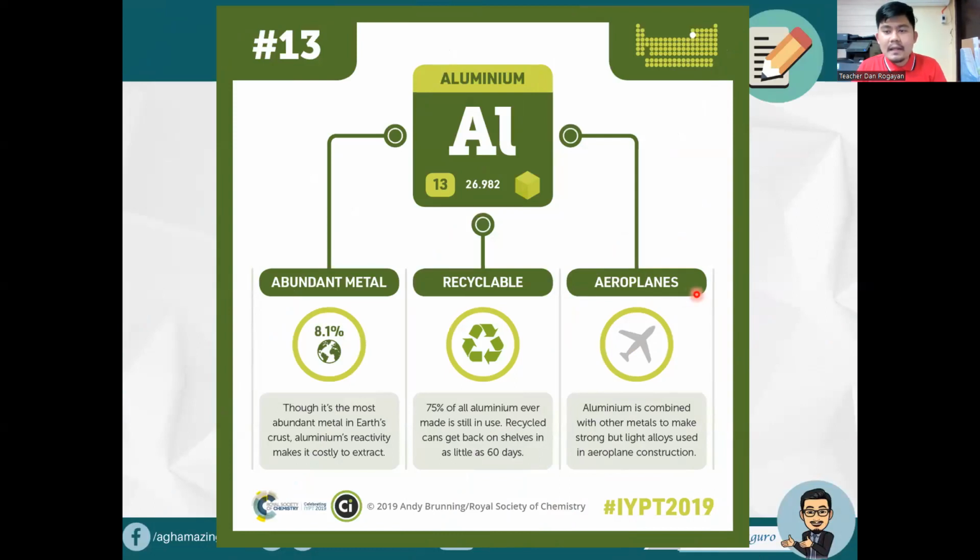So Al or aluminum is an abundant metal, 8.1%. Though it's the most abundant metal in Earth's crust, aluminum's reactivity makes it costly to extract. Though it's recyclable, 75% of aluminum ever made is still in use, and recycled cans can get back on shelves in as little as 60 days. Airplanes: aluminum is combined with other metals to make strong but light alloys used in airplane construction. It has an atomic number of 13 and atomic mass of 26.9.